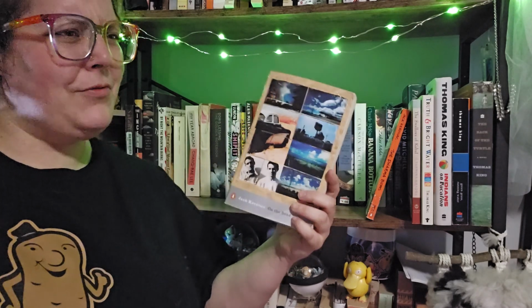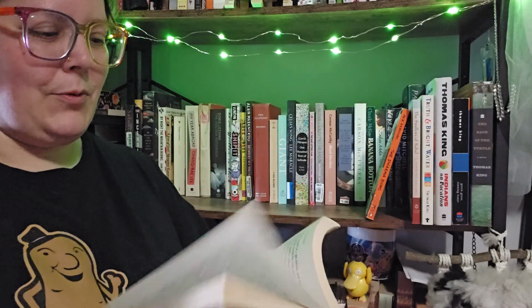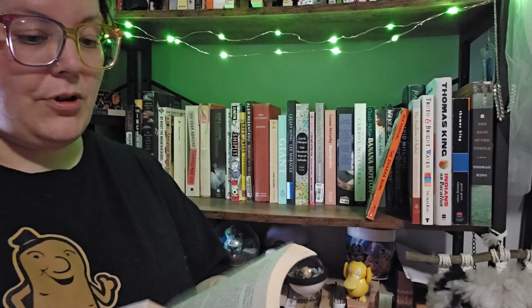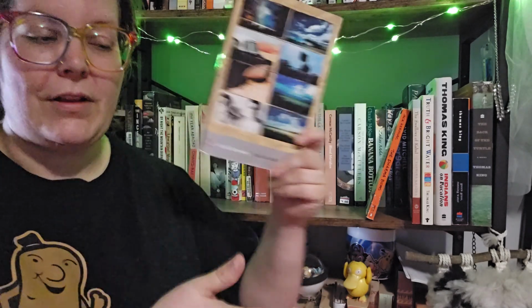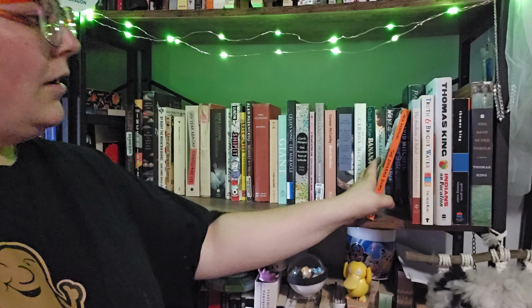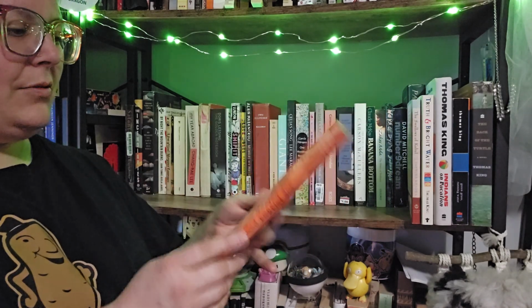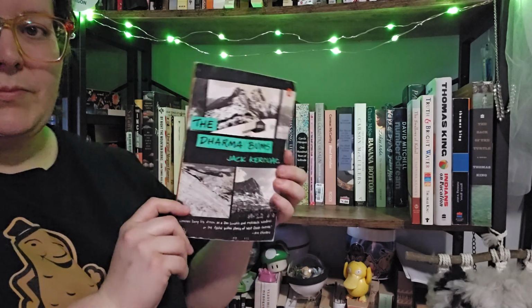And I picked this up because of Fall Out Boy. Pete once, when I was obsessed with Fall Out Boy, said this book was a big inspiration for him, so I read it and it's actually pretty good. I wish I had tagged it. I have a feeling that this may show up on a TBR sometime shortly, because I've been thinking a lot about it lately. And then I have his other book. I haven't read this one yet, but this is The Dharma Bums. I actually think I got this from a free little library, so that's cool.